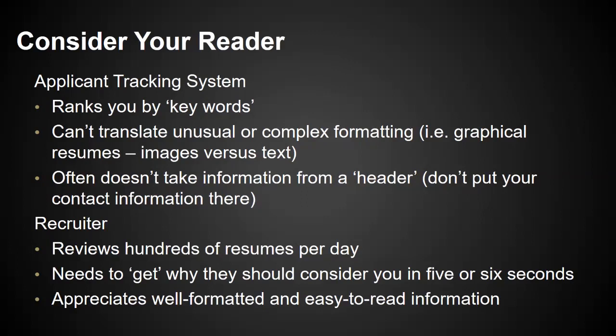The second place your resume goes is to a recruiter. And the recruiter is generally very unemotional about this, and it's very transactional. They may be working on as many as 35 or 40 jobs at a time. They're viewing hundreds and hundreds of resumes each day, and they really need to get why they should consider you in a very short amount of time. And if you've heard the 5 or 6 second number, I have to tell you that it is pretty true. And they absolutely appreciate easy to read resumes. If you're looking at hundreds, you're going to get eye strain by the end of the day anyway. So try and make yours a resume that's good.